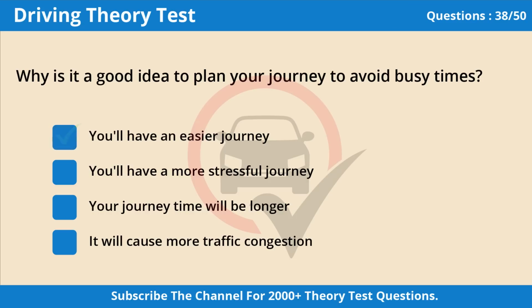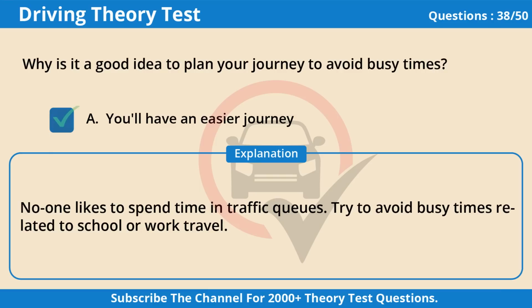A. You'll have an easier journey. No one likes to spend time in traffic queues. Try to avoid busy times related to school or work travel.